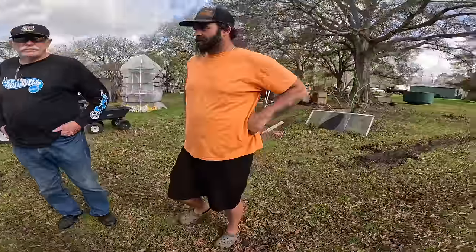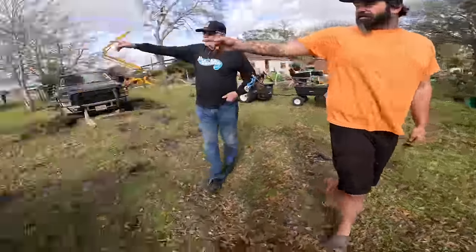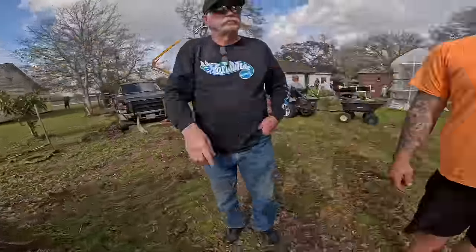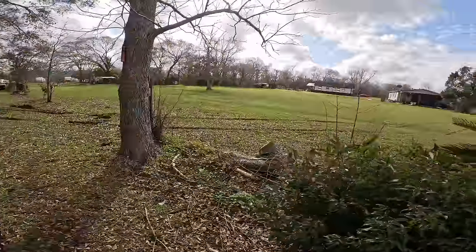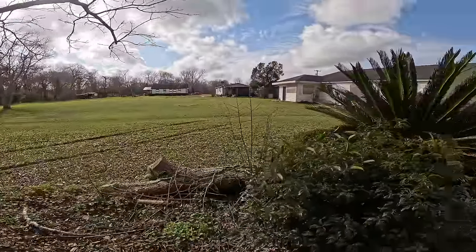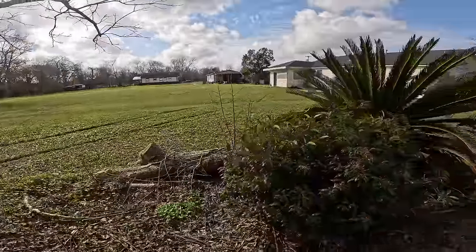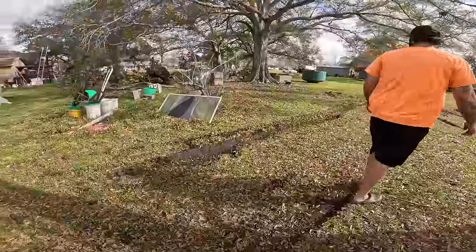Yeah. Okay. Where do I need to come in at? Come in between that garage and this house. And come in through here. Okay. Follow them tracks, basically. Well, you don't need to do that. Just straight through there. Okay. I can do that. Let me pull the Jeep in real quick.